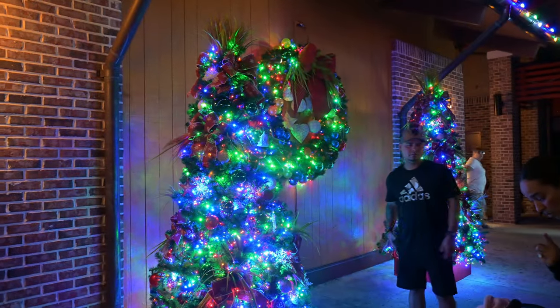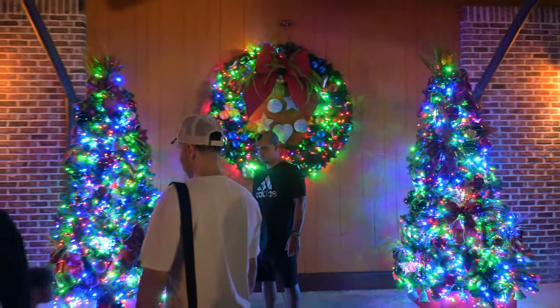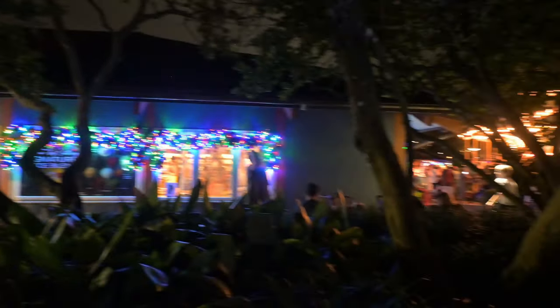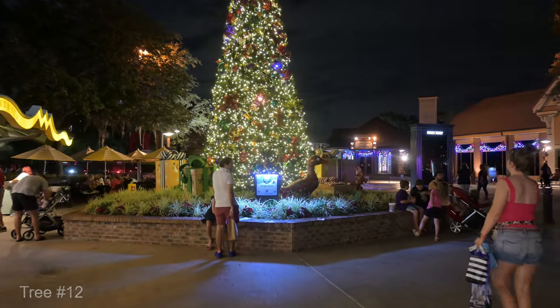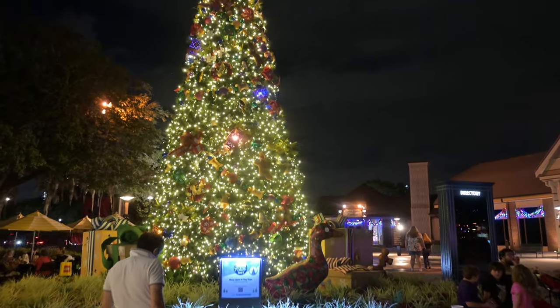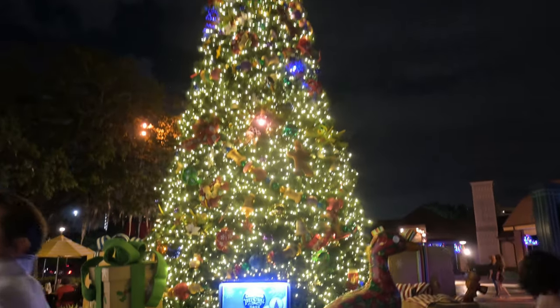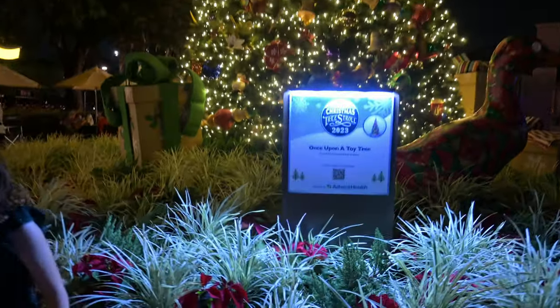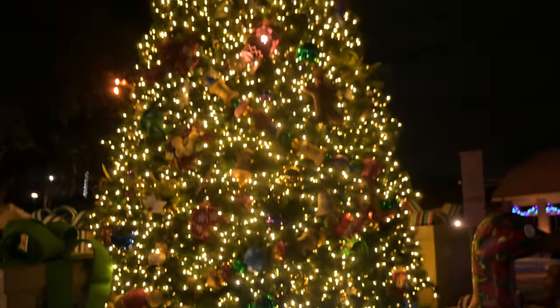All right, we don't think this is part of the Christmas tree stroll, but they are lovely, aren't they? Lights everywhere. This one is right by Earl of Sandwich. Oh, it's a really nice tree. Wow, that's a big one. Oh, I looked at the sign. Once Upon a Toy tree. I'm not sure we would have guessed that anyway. I totally just cheated and looked at the sign by accident.